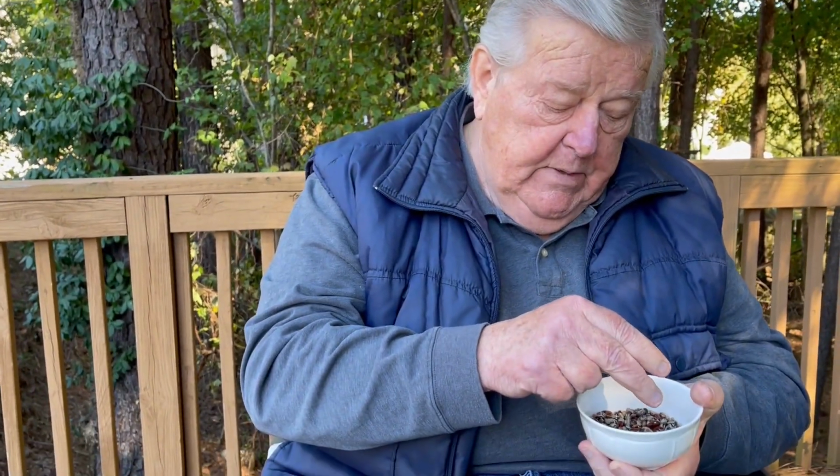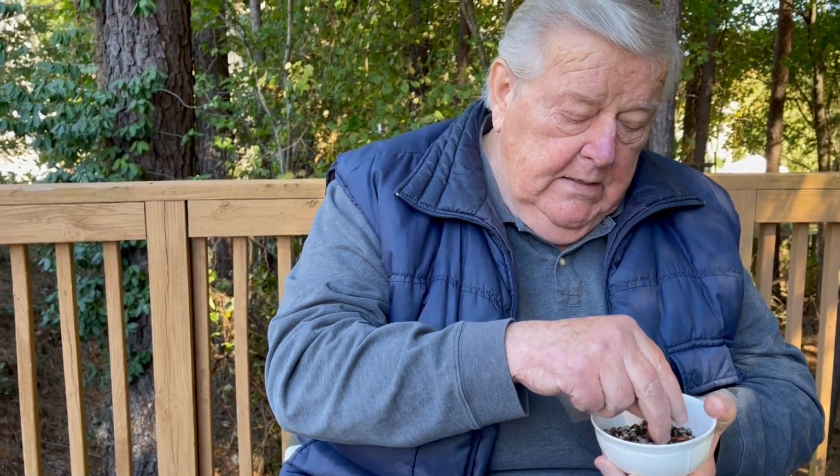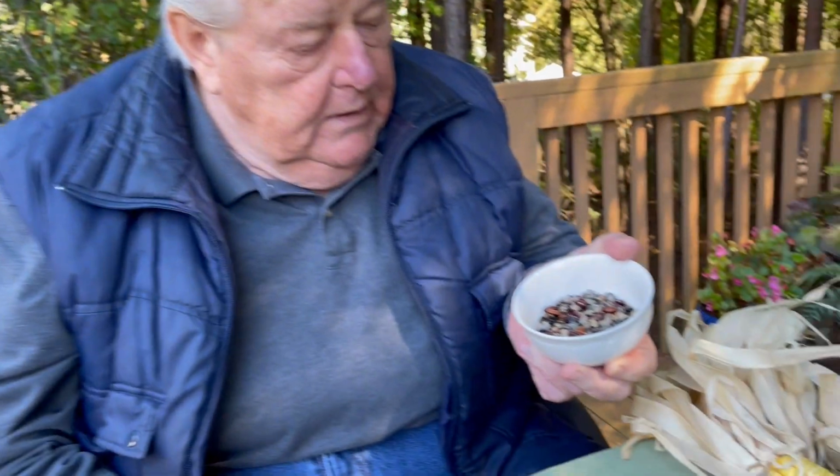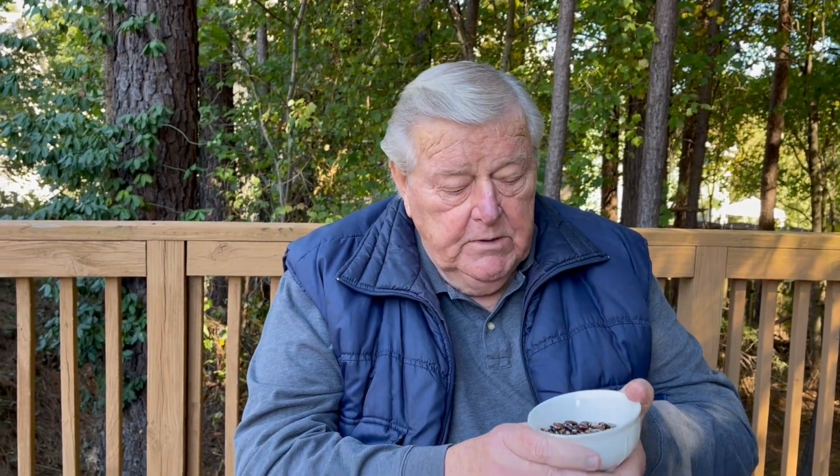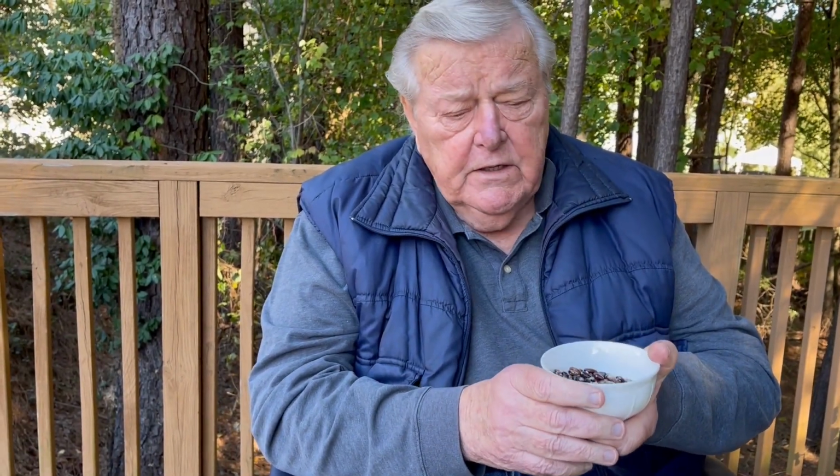This is the turkey gizzard beans, another variety of bean. The bean is multicolored, and some say that it got its name from the fact that if you were to cut open the gizzard of a turkey, what you'd see on the inside would look very similar to the shape and color of these turkey gizzard beans.